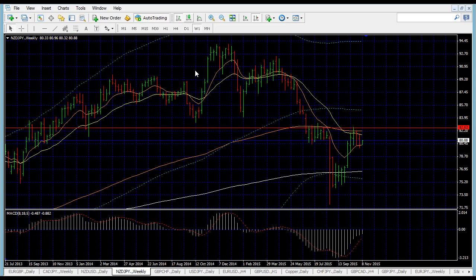I've mentioned this pair before, where it is respecting the orange line, which is the 150, by a lot, and no bar has closed above the 150 since May. So it has broken down and then came back up to test the 150 again, and still no bar has closed above. So all this means really good.